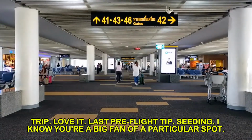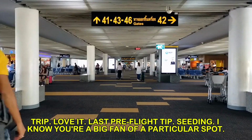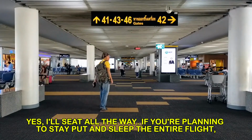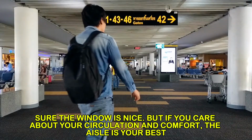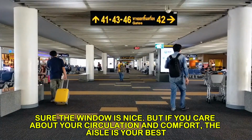Love it. Last pre-flight tip, seating. I know you're a big fan of a particular spot. Yes, aisle seat all the way. If you're planning to stay put and sleep the entire flight, sure, the window is nice, but if you care about your circulation and comfort, the aisle is your best friend.